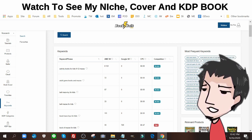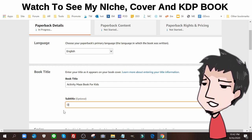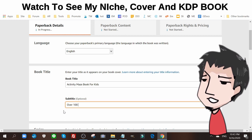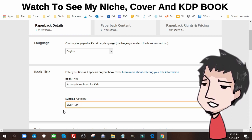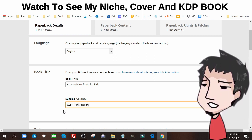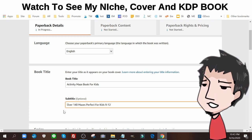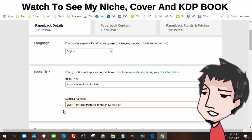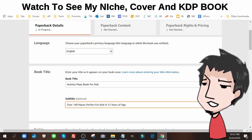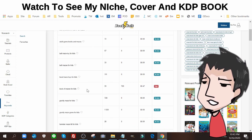The best mazes for kids 9 through 12. Actually, over 100 mazes, over 140 mazes. Perfect for kids 9 to 12 years of age. Over 140 mazes, perfect for kids 9 to 12 years of age. Let's see here. That's a good one.